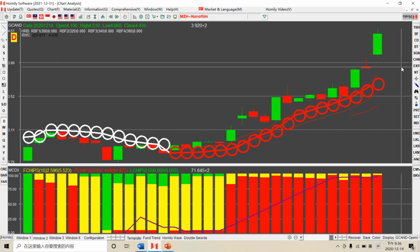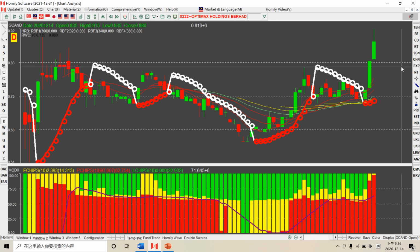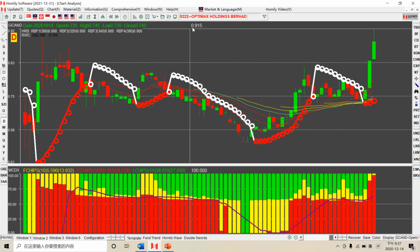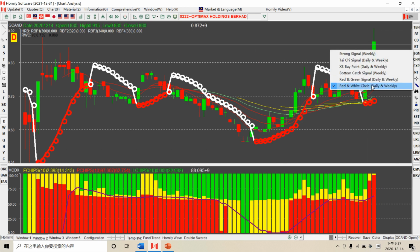Then we look at some Malaysia market. Malaysia, the same pattern, yeah? Like the Nano Film, the new share, just the IPO one. We look at this one. This one is Optimax Holding, one of the Malaysia shares.